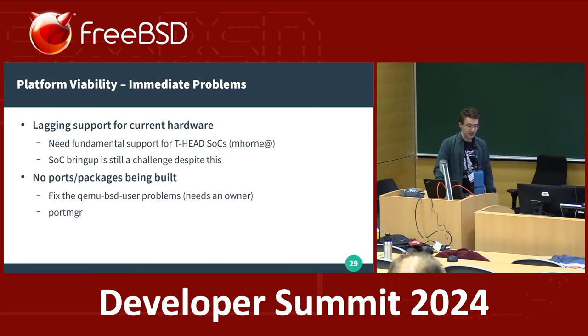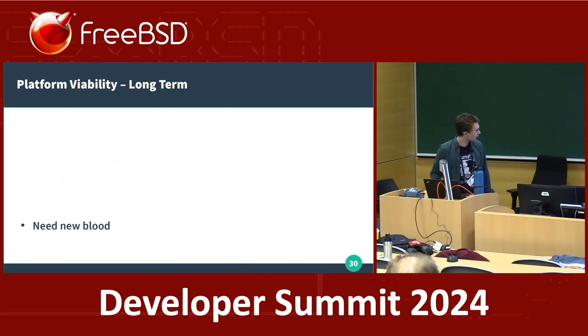And no ports or packages are being built right now. So we need to fix the user emulator, and we need to work with port manager to get that process started if they feel it is something that will be worthwhile. But having no ports or packages and not being able to build them very easily, from the point of view of someone evaluating this platform in its immediate state, that's a pretty big failure. Not a failure, but a point against its health. That was a weird transition.